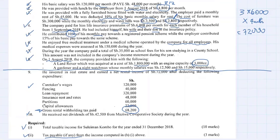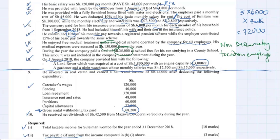This is very simple. So we have number 1. If we just go through them, we will find that there is a free medical treatment, blah blah. So this one, we did not use it, isn't it? Why? Because we said it is non-discriminatory. The second point is in number 7 about school fees. What did we say? We said that the school fees was already taxed on the employer, so cannot be taxed on him again.